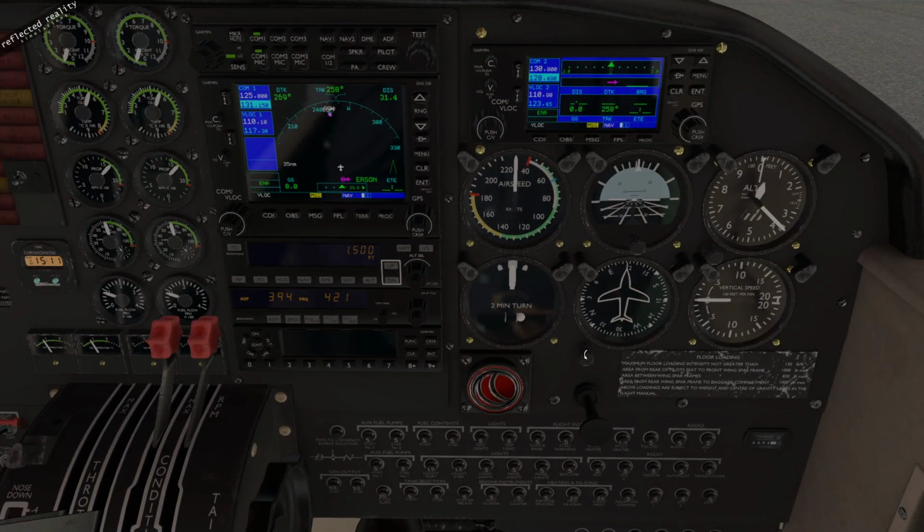So this side is a manual gyro. We've got to align that ourselves. There we go. What did I say? 260. There's the generator assisted starts like you can do it in the King Air.